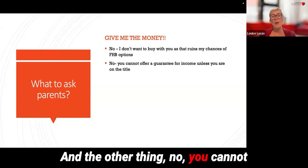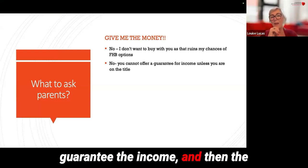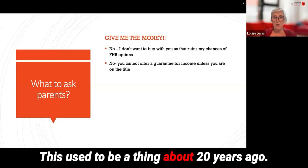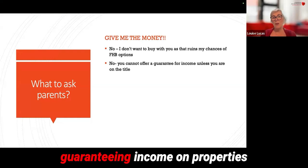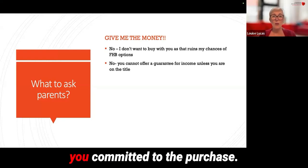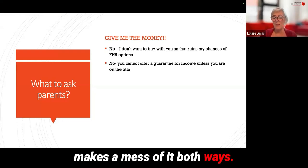And the other thing, no, you cannot offer a guarantee for income. Parents often think, well, I'll just guarantee the income and then the child can buy whatever they like. It doesn't work that way anymore. This used to be a thing about 20 years ago. It's no longer a thing. Banks have found that people who were guaranteeing income on properties ended up having issues and often losing their own house or whatever. So this is no longer an option unless you're on the title. They really want you committed to the purchase. And so it just ruins it and makes a mess of it both ways.